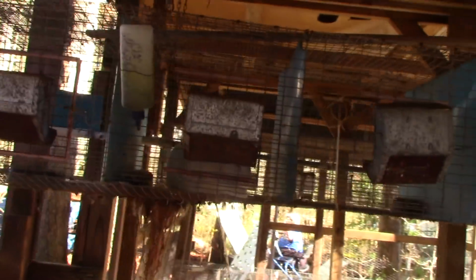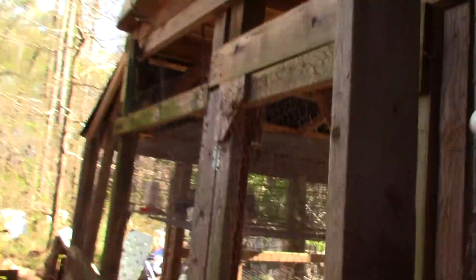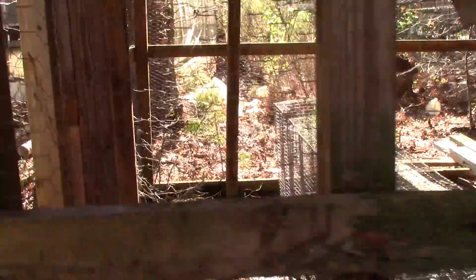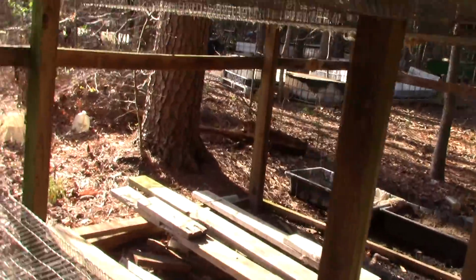Yeah, little Mr. Bunny. I've got two rabbits left, guys. I got all these cages and no rabbits in them. So I'm going to show you what I'm talking about here. This is the kind of bar that I get.